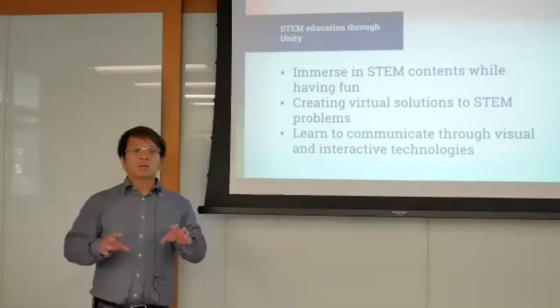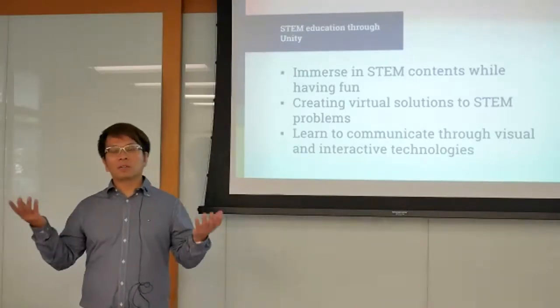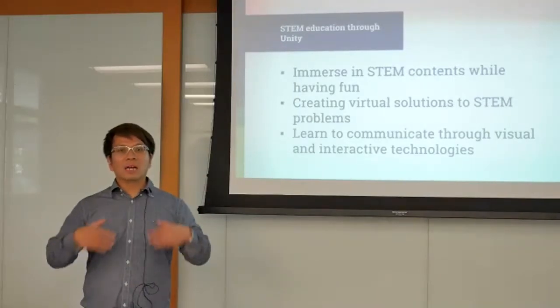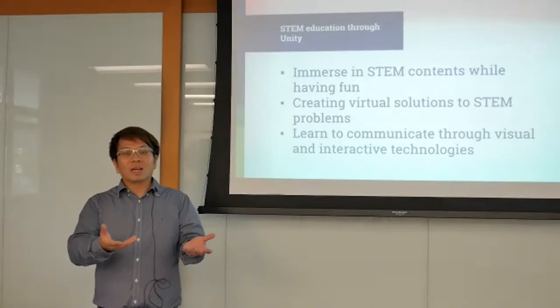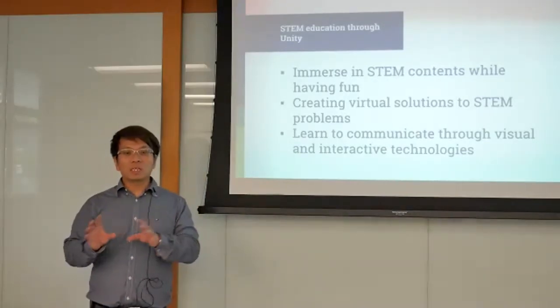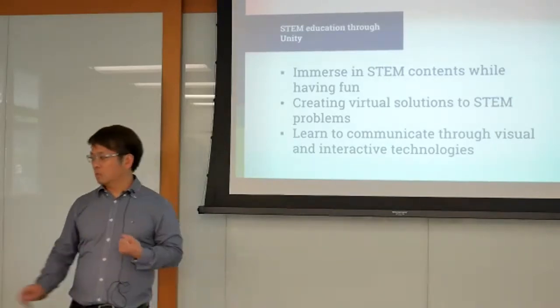So again, we expect there will be some other tools like Unity popping up in the future. Unity will be just one of those. And again, a disclaimer, we are not a salesperson for Unity here, but we just find that this tool is timely for this particular program, and you will find it fun to use.